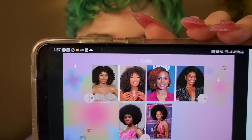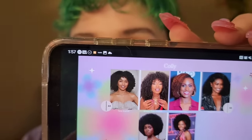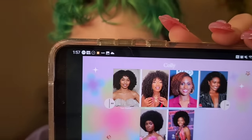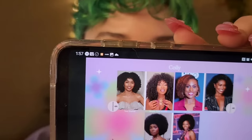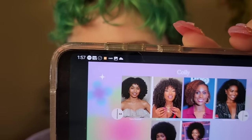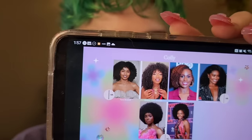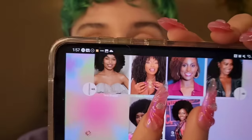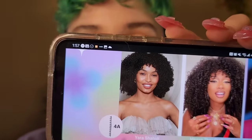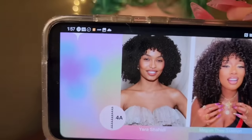Lastly, but not least, we have type 4 coily hair, which is also referred to as afro textured or kinky hair. It's naturally pretty dry and spongy in texture. It can be really soft and fine or coarse and wiry, and the strands form very tight, small curls of zigzags right from the scalp. And this hair type has the most shrinkage. It is also very versatile in how you can style it. So let's go into Megan Thee Stallion and Yara Shahidi with 4A.